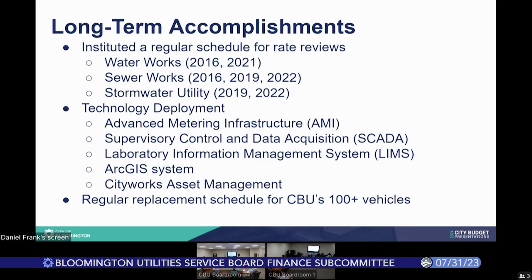We've also deployed a lot of new technology, bringing ourselves up to sort of the state of the art, more or less, in the industry. Our advanced metering infrastructure has really changed the way we do a lot of things. We've done upgrades to our supervisory control and data acquisition systems in the plants. That's SCADA, if that word comes up again. We've instituted an integrated laboratory information management system. We've upgraded our GIS to ArcGIS, which makes a lot of things possible, including the CityWorks asset management system that we're in the last stages of deploying as we speak.